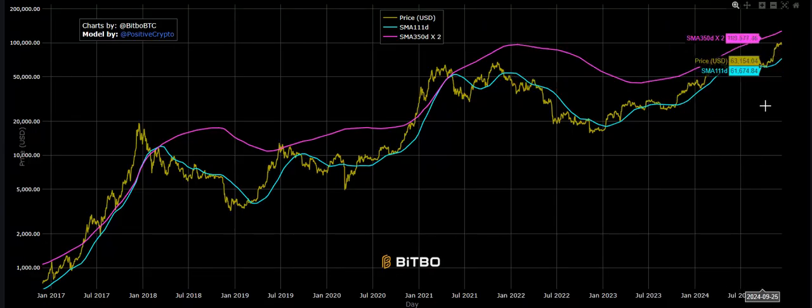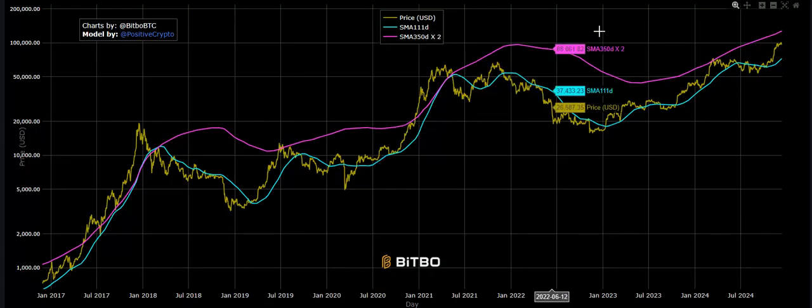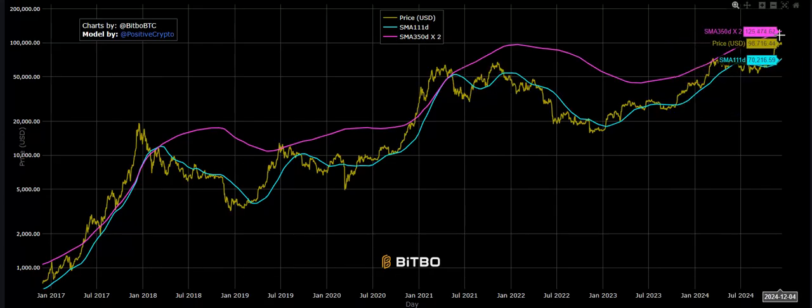And when looking at this pi cycle top indicator right now, you can see our blue moving average, which is going to be our simple moving average 111 days right here. And then in pink, we have our simple moving average 350 days times 2. And right now we have a pretty significant gap still between these moving averages. So I still think there's time left in this market.